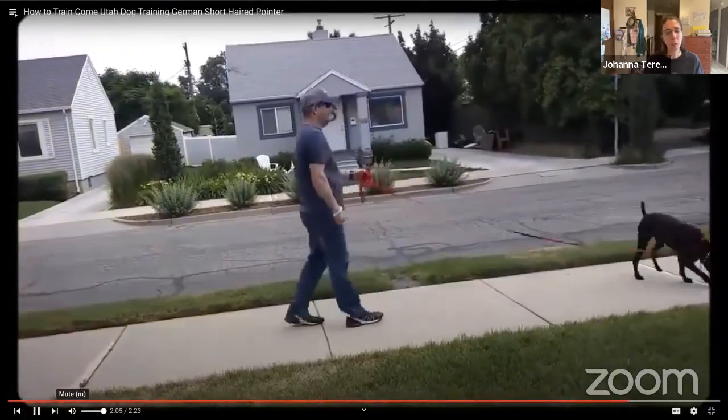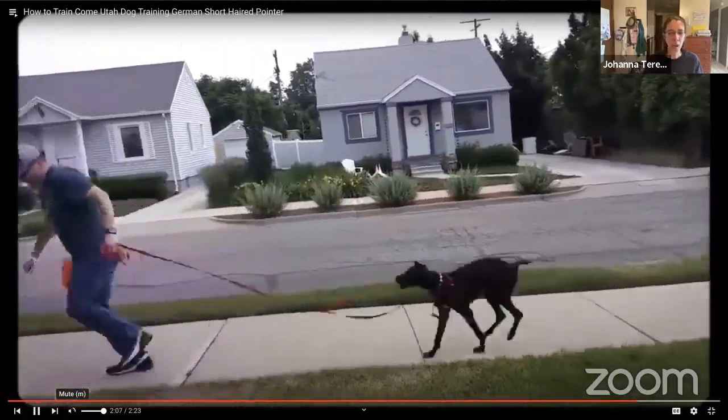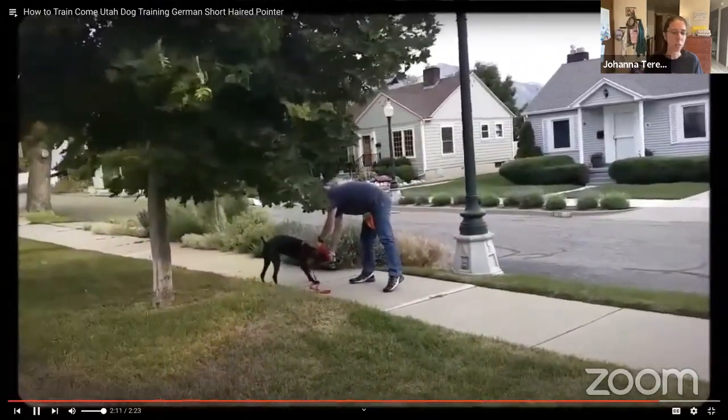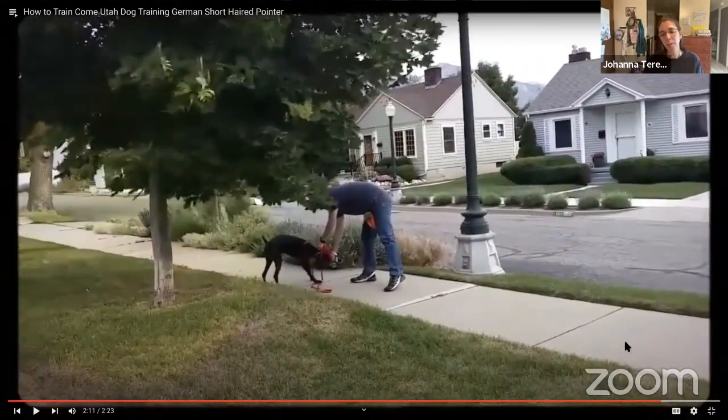So you could literally work on come training on your leash walks. There's another time you called it again. There was tension on that collar. So we want to make sure that they're coming not because they're feeling that pop. So Seiki and I would walk on the sidewalk a lot and on the long line, and I would shorten it up at times and then let it go, let him get distracted, call him, let him explore some more, and then call him.